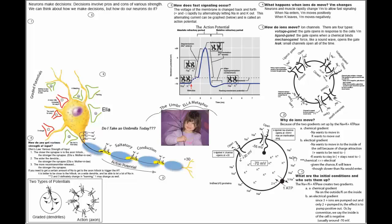So now we've set up these gradients where sodium is stacked up on the outside and potassium is stacked up on the inside. It's pretty obvious that these ions are not happy this way. They'd like to move. But there's actually 2 reasons why these ions would like to move. The first one is, like I said, just diffusion. Sodium would like to get away from other sodiums, so if it could diffuse inside of the cell, that would make it happy, so to speak. If there was a channel that opened up and let potassium flow through it, then potassium's going to diffuse out just so the potassium can get away from other potassiums. And those are chemical gradients.